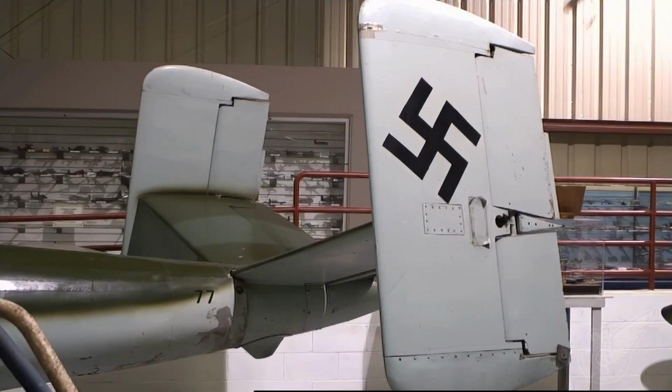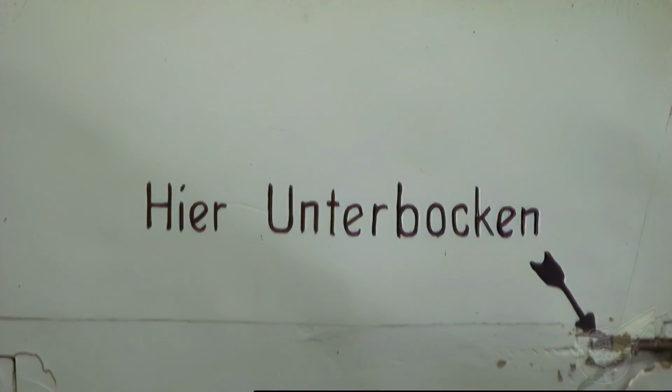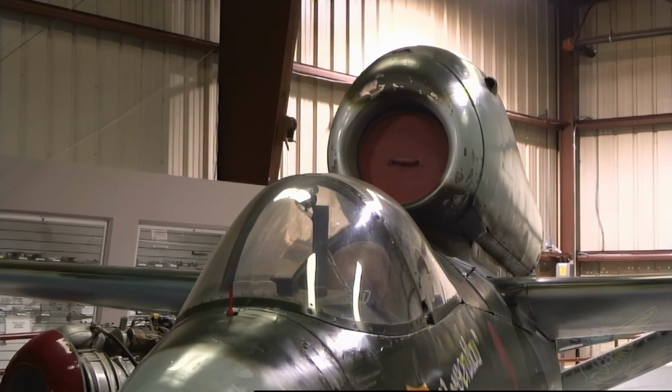The 162 was designed, built and flown in only 3 months and built largely of wood. It was rushed into production before it had completed its flight testing and was to be flown by inexperienced pilots recruited from the Hitler Youth. Only one Luftwaffe unit flew the plane on operations, and it surrendered 4 days after its formation.